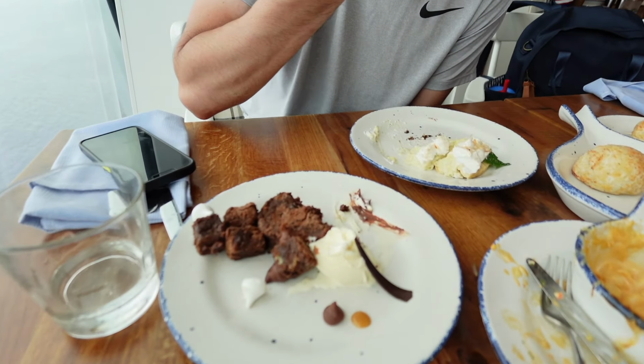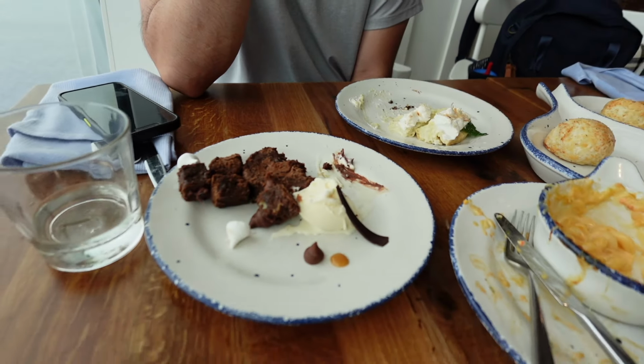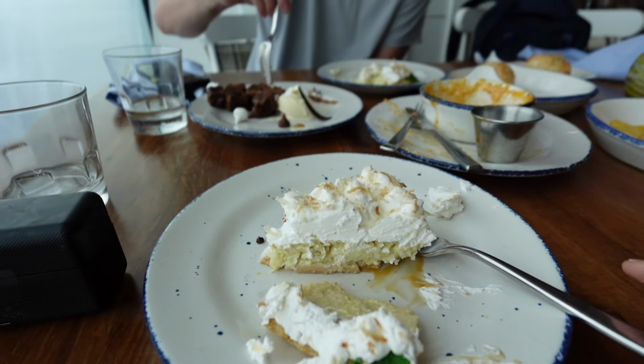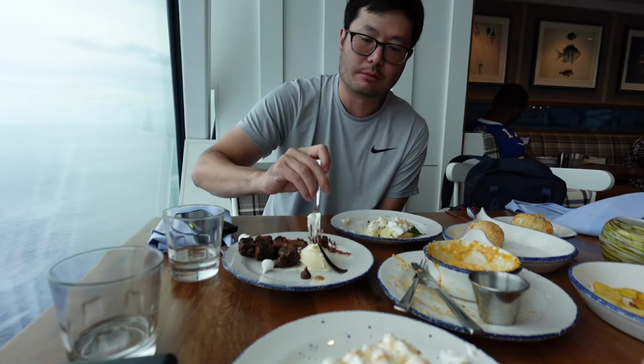Probably not better than my lava cake, but it's pretty good. He said it's not as good as the signature lava cake that he got from the previous cruise. Those were super good, but this is still pretty high up there. Overall the food is great. The service was bad. The fish seasoning was a little plain, but the quality of the food is overall pretty good. So overall, I would still say the experience is 7 out of 10.